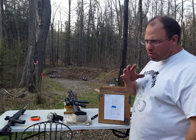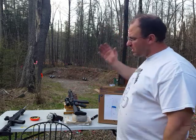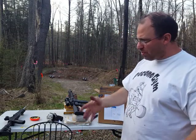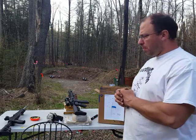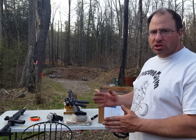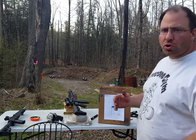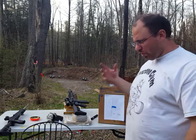And I've done a prior video on this discussing the details. Basically, if you have a crosswind, which is going left to right, full value, not diagonal, at 10 miles per hour, at 100 yards, it'll move it 6 inches. At 150 yards, it will move it 1 foot. And at 200 yards, it will move it 2 feet, okay? So that's something really easy for me to remember.